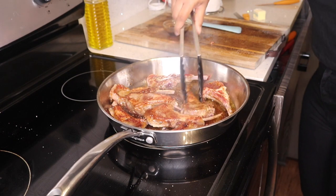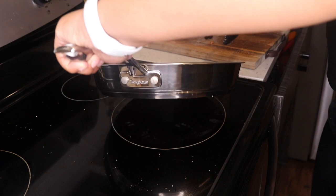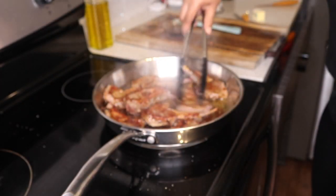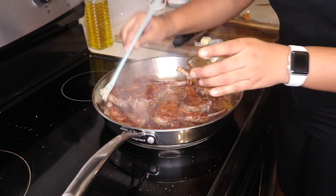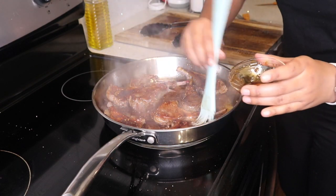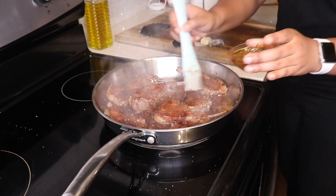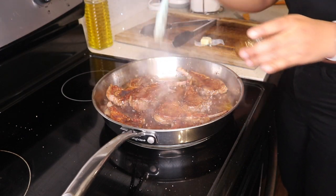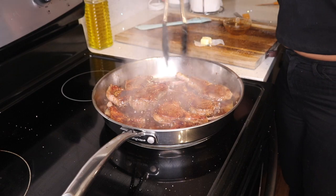And now that there's some glaze in the pan, it gets to sit in the glaze. Now, we're gonna glaze this other side. You see how that glaze is running out now, which is perfect for both sides. And we were able to glaze each lamb chop almost twice. And that's it. Let that cook on this side for another 5 minutes or so.